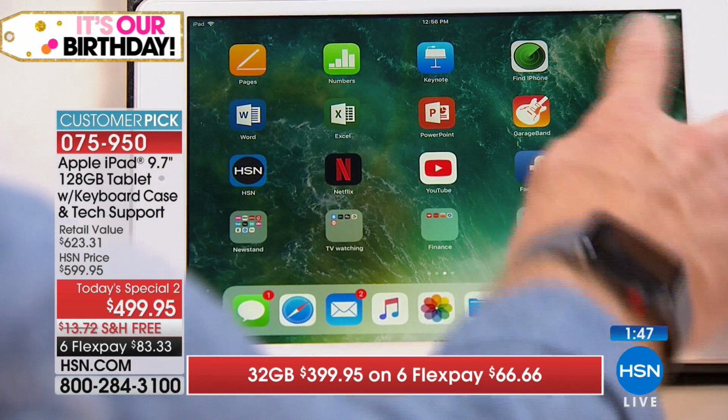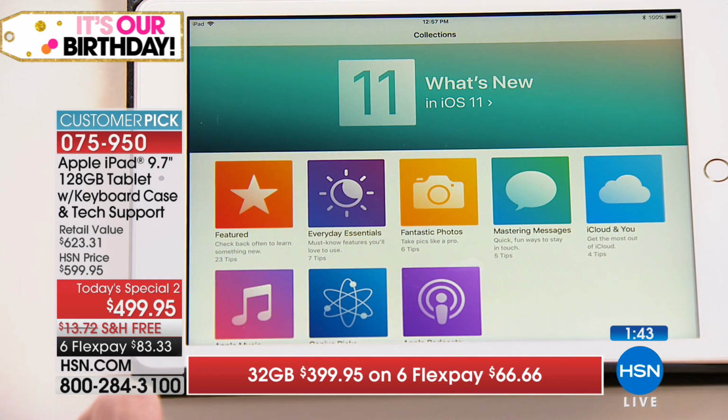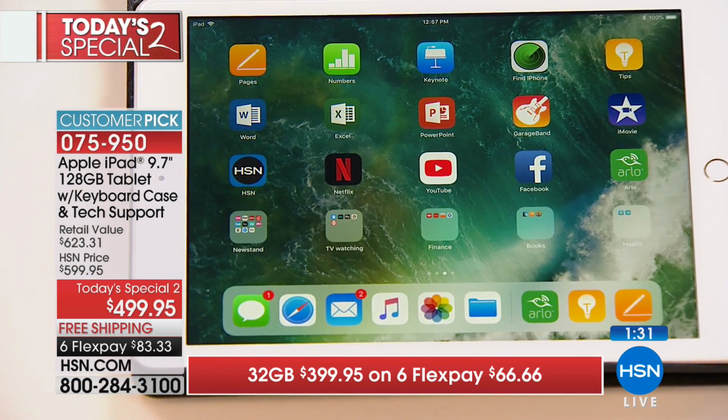And what happens is when you jump into this icon, I want to show you what happens, because it gives you a bunch of different tutorials. So you find this light bulb icon, and it gives you what's new with the latest operating system, how to work your camera fantastically, everyday essentials, master instant messaging and all that. Again, these are great little tutorials. We give you that 2 years of tech support. Also, because you're shopping at HSN, you're getting more.